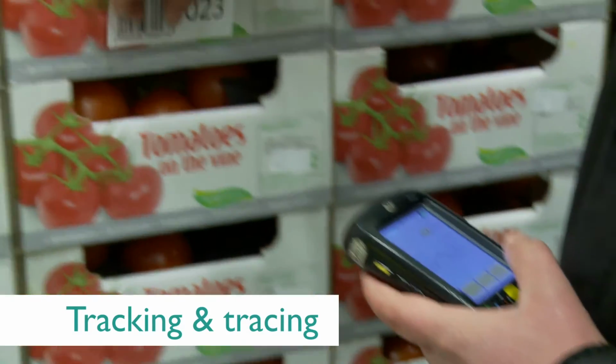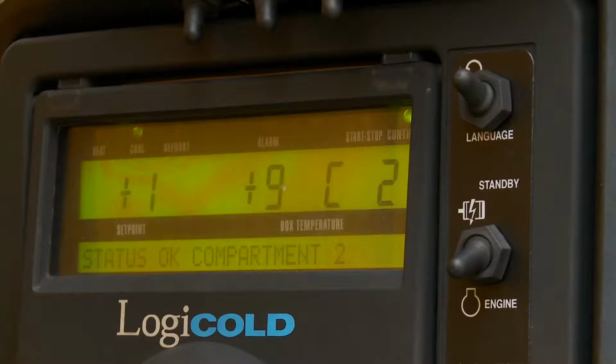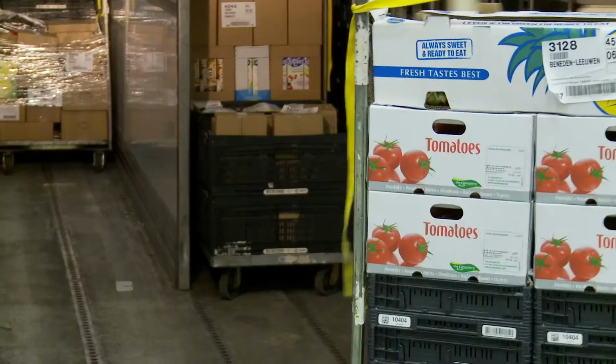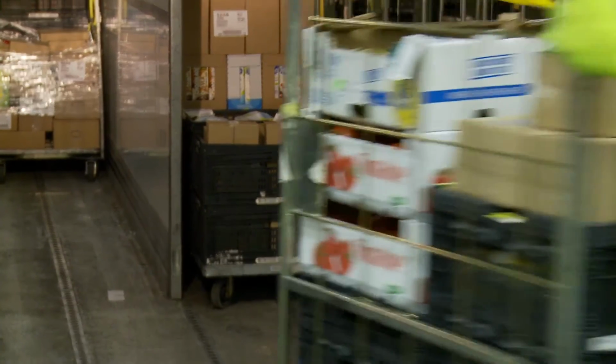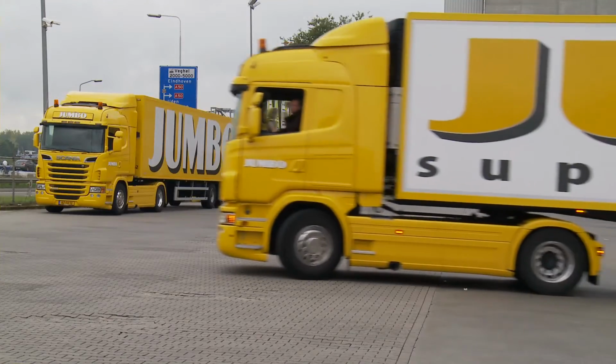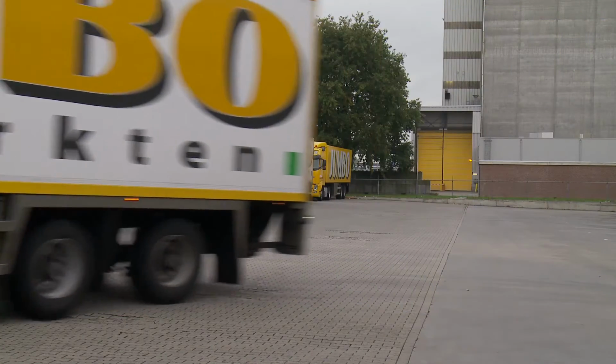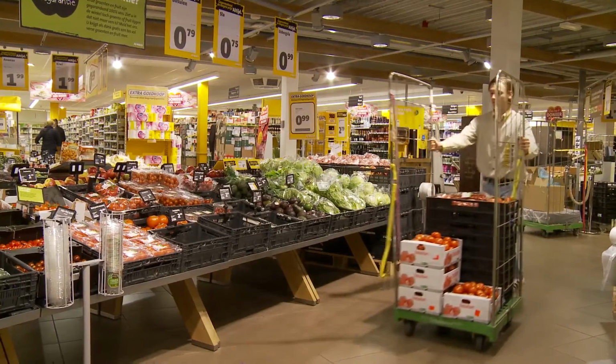For transport to the shops, we use trucks with separate compartments for products with different storage temperatures. In this way, products that are sensitive to ethylene can also be kept separate during the journey. This is the way to prevent products sensitive to ethylene from ripening and aging too fast.